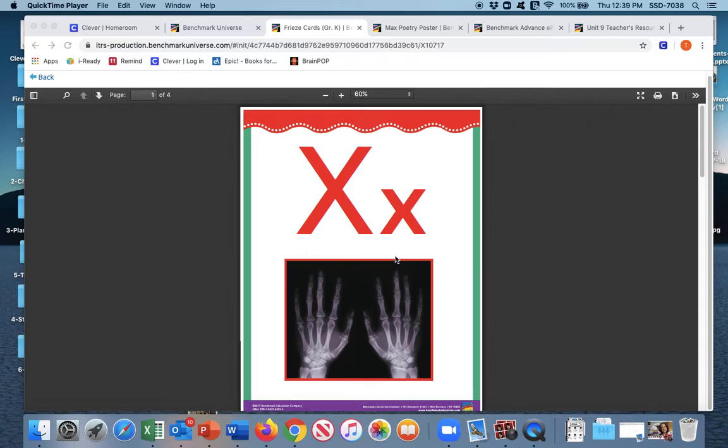So here we have our letter this week, the letter X. And if you can say X with me, X, and the sound is X, X, X. We have in front of us a picture of an X-ray, and that's what we're going to be looking at with our poem, our poster, in just a moment. But before we do that, I would like to practice some words with the sound X.